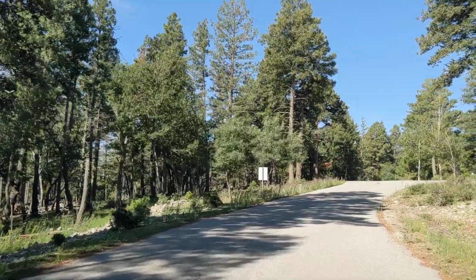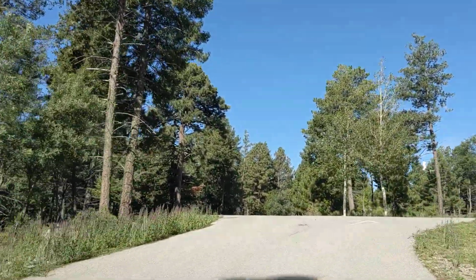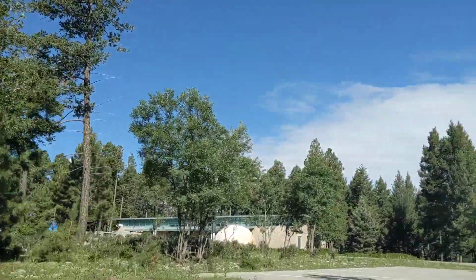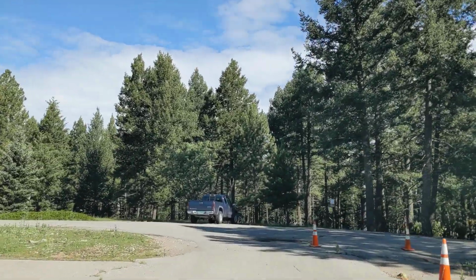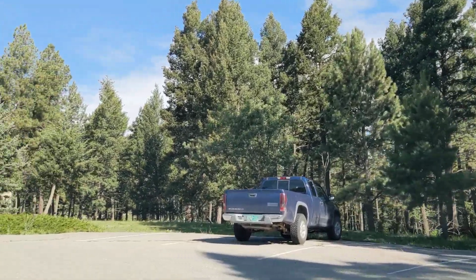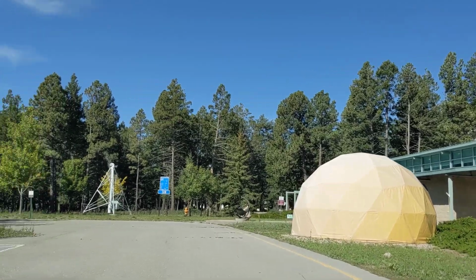Okay, guys, here we are. We're coming right into the visitor center. There's an arrow on the road. I have to go to the right. Okay, just follow the yellow brick road here. There's that truck. Is that the truck that passed me? I don't know. Okay, we're going to go over here and you'll be able to see some of the observatory stuff. All right, here we are. I'm going to pull over here.